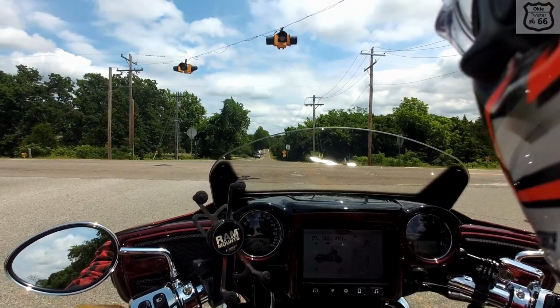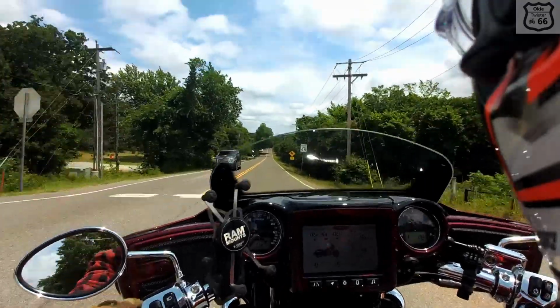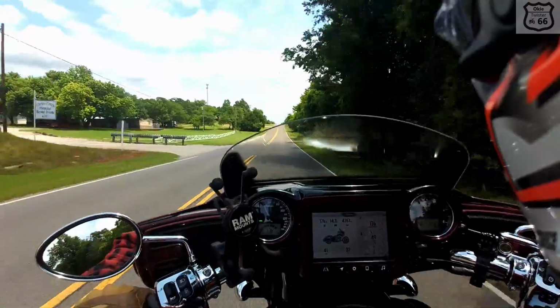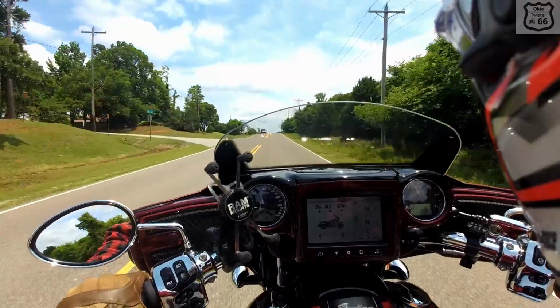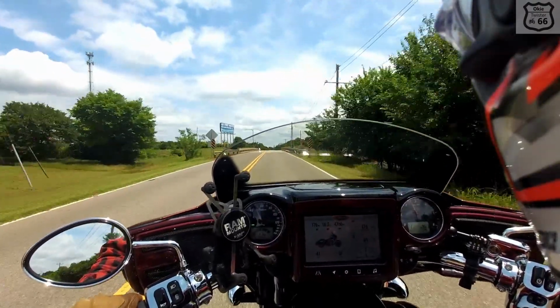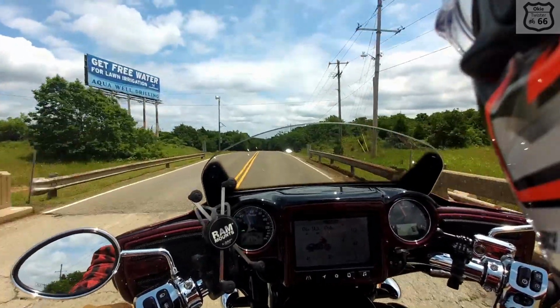There, that was a nice, good, smooth stop. Starts aren't too bad. This one has 2 rotors on the front, so it's got a pretty good set of brakes. As far as the seat, I'm really not sure yet. I haven't had it enough miles to know what my thoughts are on the seat.